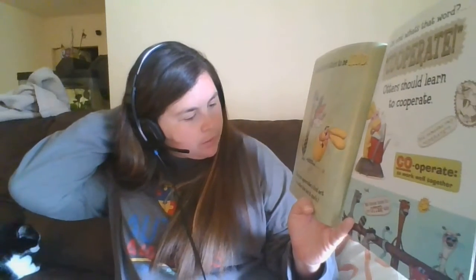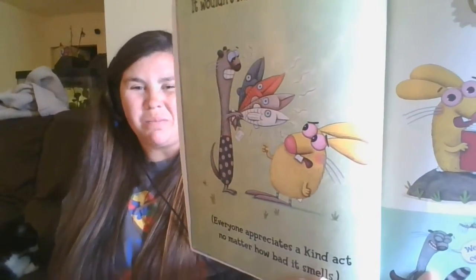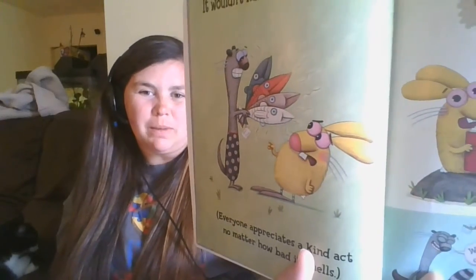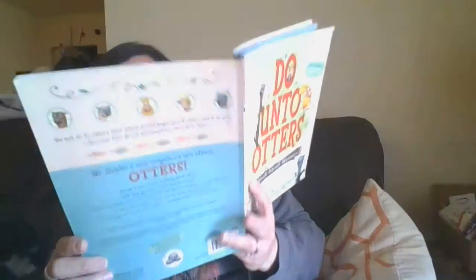It wouldn't hurt otters to be kind. Everyone appreciates a kind act no matter how bad it smells. So the otter is being nice and giving him some fish, but the rabbit thinks the fish are kind of smelly. But it is still kind to share.